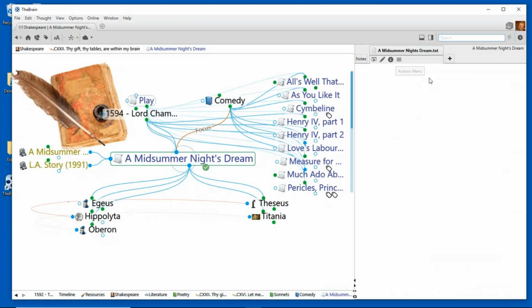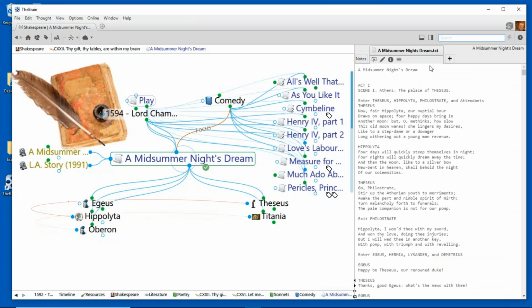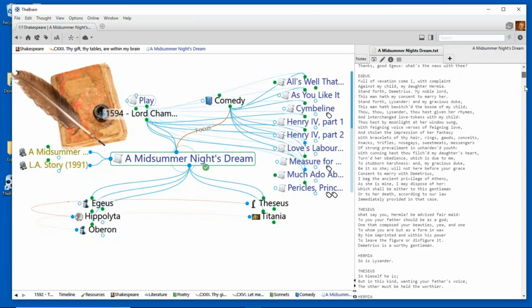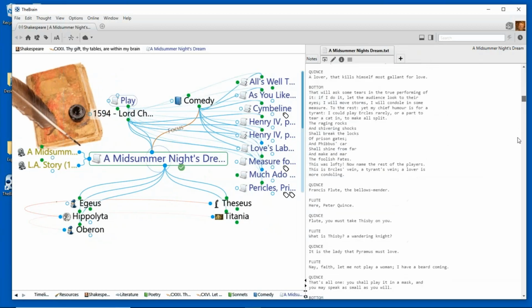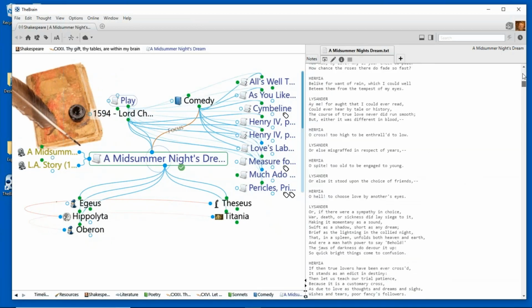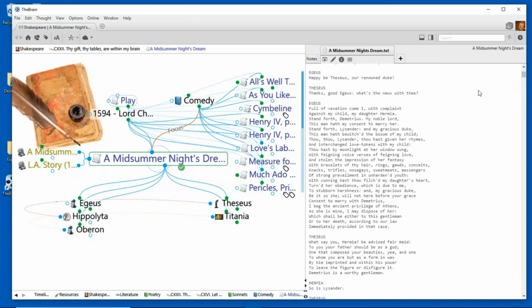And then the file attachment itself is always going to be a TXT file, just a plain text file. I chose to make these text files rather than Word documents because they launch right here in the brain's content window. So I can click on any one of these Shakespearean plays, and without ever leaving the brain, just open this up and scroll through and read through the entire script. All of this also is being indexed and searchable from within the brain.